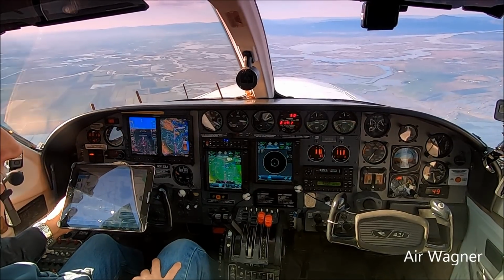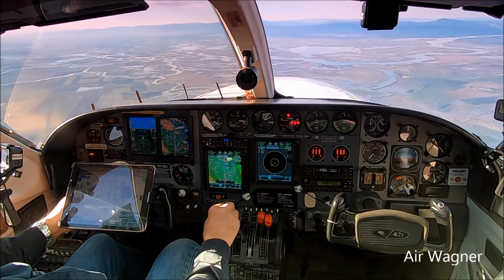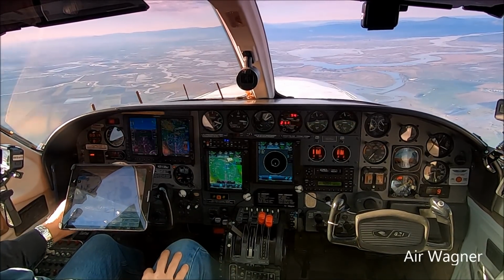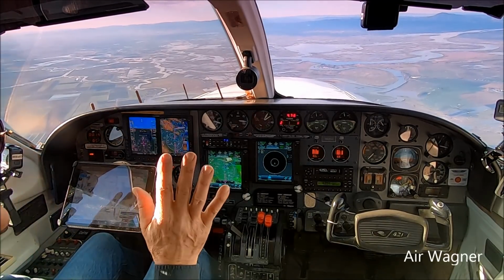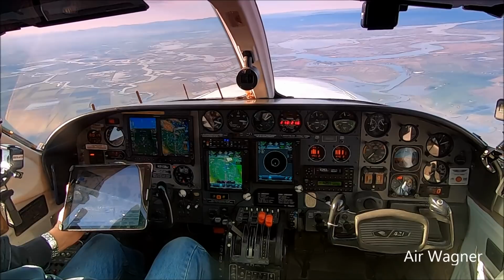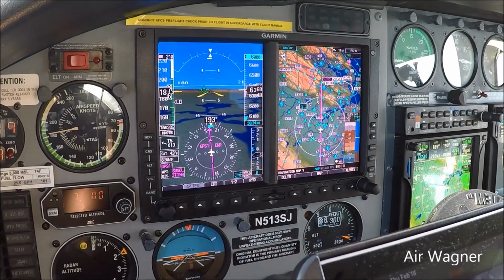So it's good practice to hand fly once in a while. Since we're going downhill, we can start reducing power. We're trimmed up nice, but the plane wants to go a little bit to the right, so we're going to add a little bit of aileron trim. So autopilot is off. The annunciator panel lights are all off, so you can see that it's not on.